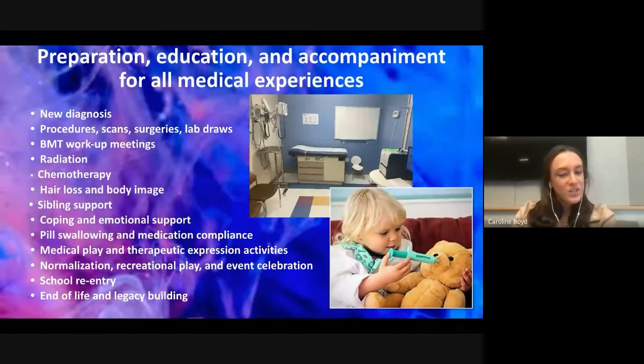Specifically, this is what my role has looked like within our BMT unit and my most common interventions that I engage in with patients and their families. I offer all patients the opportunity for preparation, education, and accompaniment or support for different experiences, such as new diagnosis conversations and disclosures, procedures, scans, surgeries, lab draws, radiation, chemotherapy, hair loss and body image, sibling support, as well as general coping and emotional support, pill swallowing, teaching and medication compliance, medical play, and therapeutic expression activities, normalization, recreational play, and event celebrations, school reentry, or end-of-life and legacy building activities.